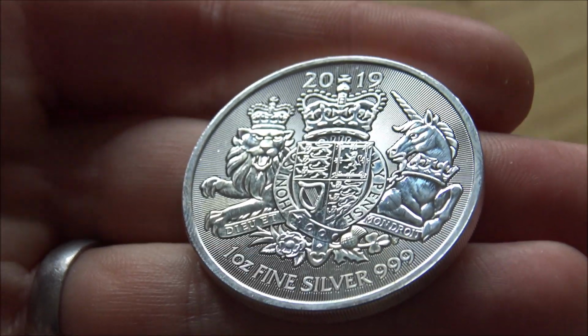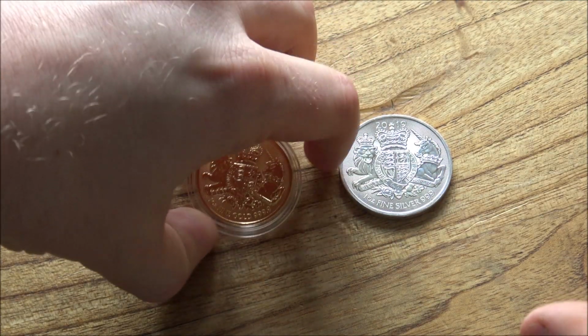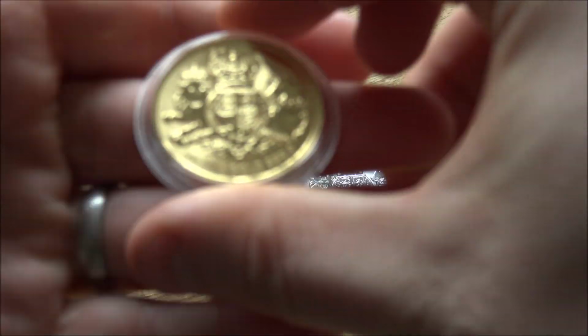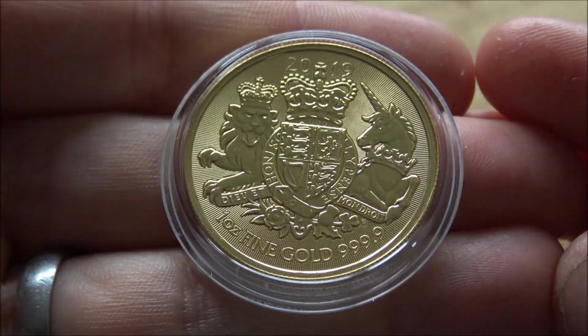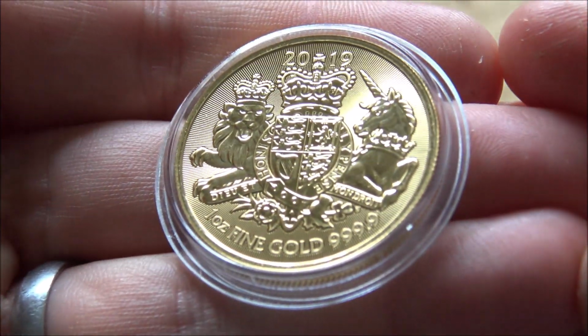So I then thought, well, what about the gold version? Because I do, of course, invest in gold for the longer term. Gold is where it's at for me, and rather than buying 80 of these silver versions, which could end up being milky and spotty and gross, I might want to consider getting the gold. So that is exactly what I did, and it took me a while to pull the trigger on it.